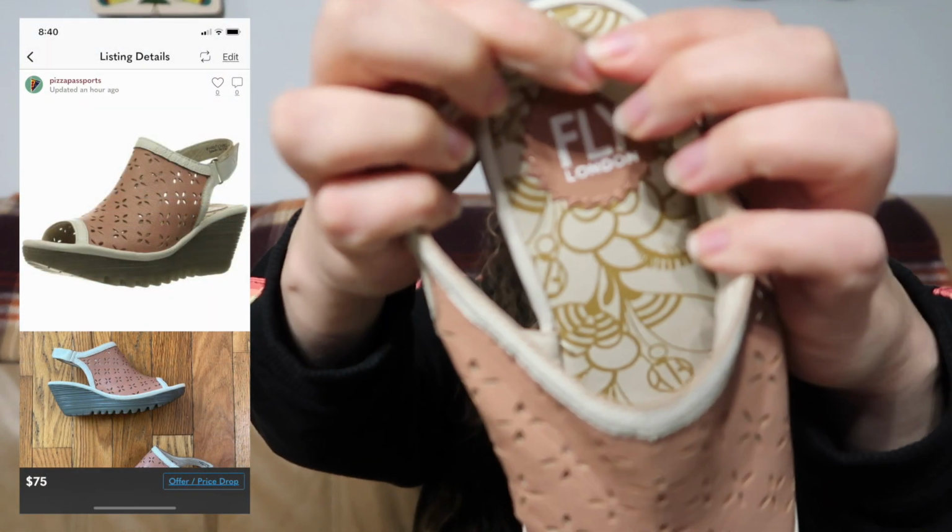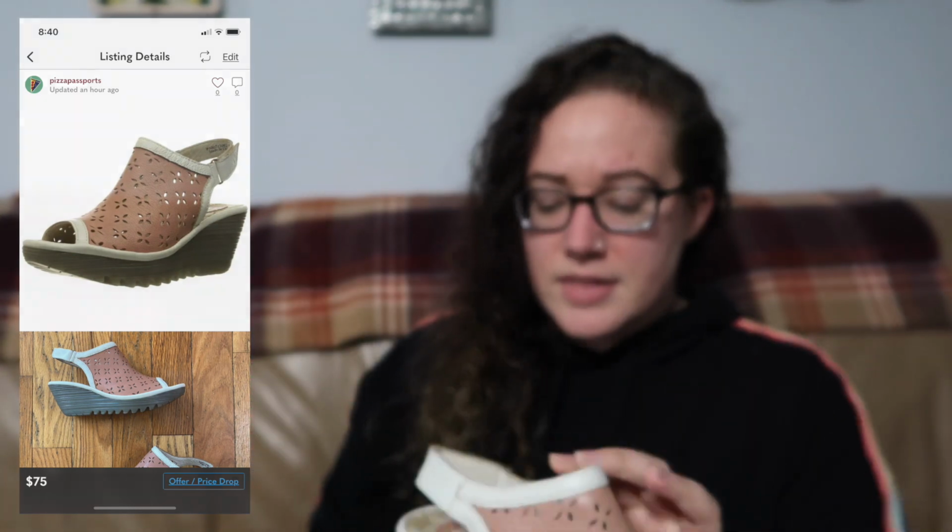This is a pair of Fly Londons. I hardly ever find this brand. They're pretty clean on the bottom. You can see it says Fly London there. There is a little Fly logo. Here it is again inside. These are a size 39. They're like a perforated pink leather. I forget what the style name is for these. I think it's like YBEL. I'm not gonna try to say that because I know that I will butcher it.